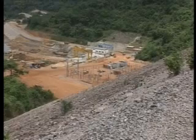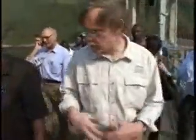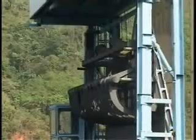With the completion of the second phase, we have a total capacity of 150 megawatts power generated on Bumbuna hydropower plant. Construction of the dam was funded by the World Bank and other partners at a cost of $300 million. Early this year, the organization's president, Robert Zoellick, was in the country to inspect the facility.